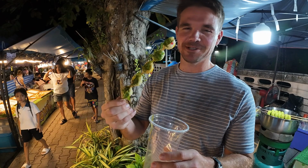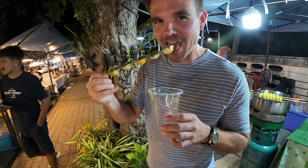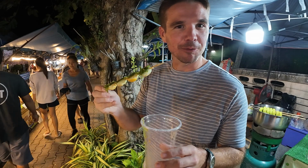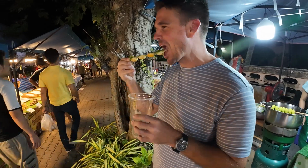So we stopped for some quail eggs with seaweed on it. She put some chili sauce and powder on it. Yeah, it's almost like a hard-boiled egg, with some sushi taste to it.